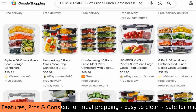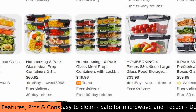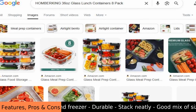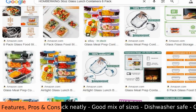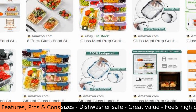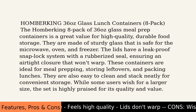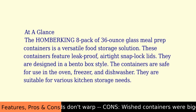Pros: sturdy, high-quality glass, lids seal tightly without leaking, perfect for storing leftovers, great for meal prepping, easy to clean, safe for microwave and freezer, durable, stack neatly, good mix of sizes, dishwasher safe, great value, feels high quality, lids don't warp. Cons: wished containers were bigger, not a bigger one too, plastic rubberized seal features.